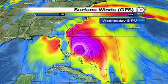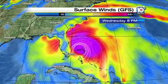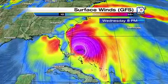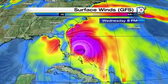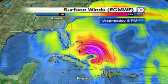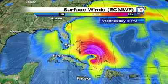Right. And let me give you a couple examples here. The two best models, this is the United States global model, and don't focus on exactly where this is. I just want to talk about the speed here. By 5 days' time, Wednesday night, this model has it near the northwestern Bahamas. The purple, by the way, approximates tropical storm force winds. The European model is much slower. At that same time, it has it near the central Bahamas.